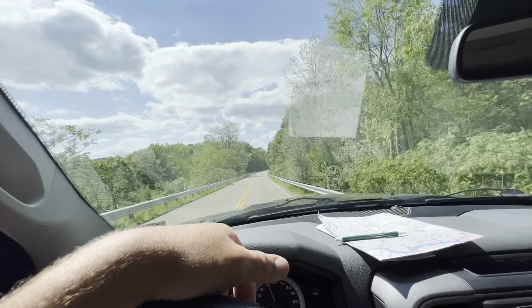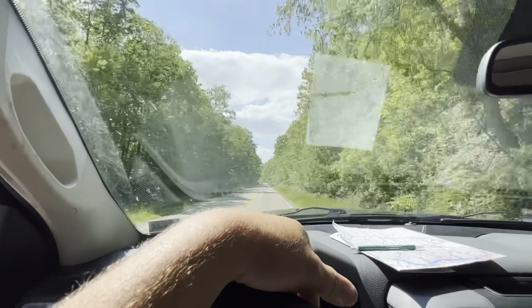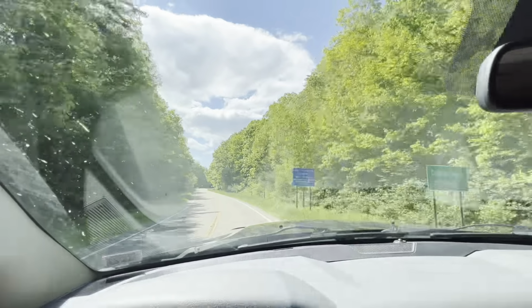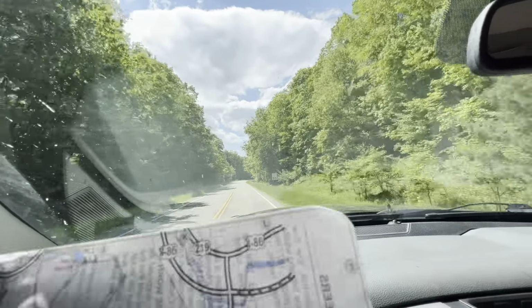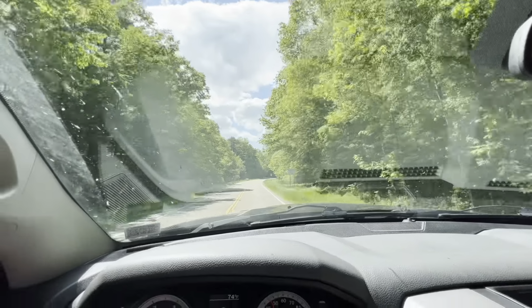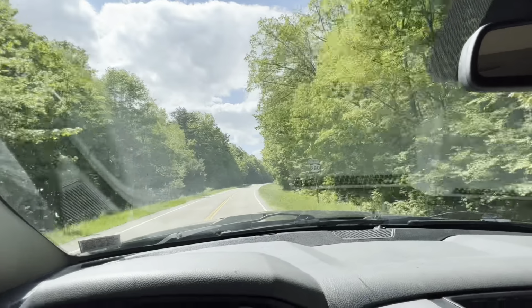Now it's saying that we're leaving the National Forest again, and we're continuing on. Right now they're welcoming us to New York. There we go. We're in New York. We're allowed to go 55 miles per hour, it says, and we're going. And we're on 280 north.